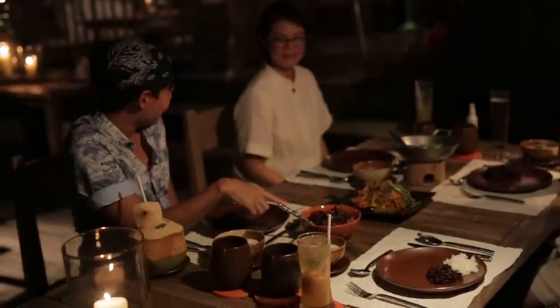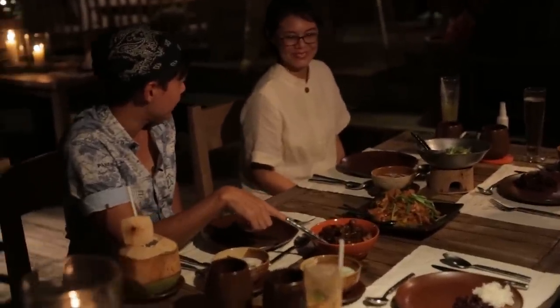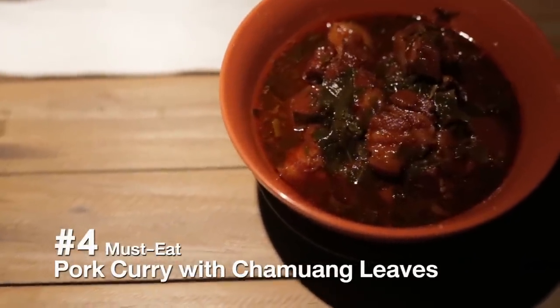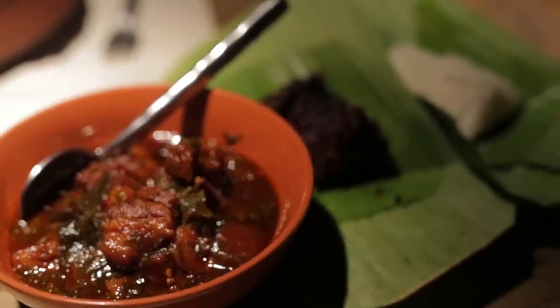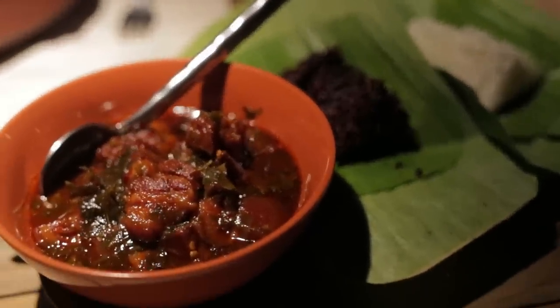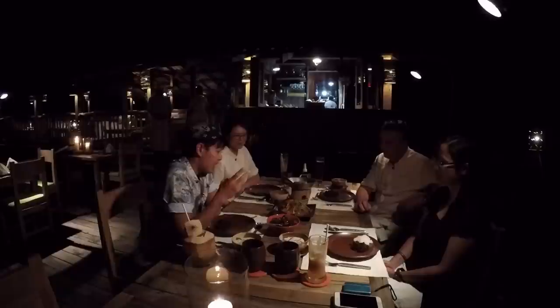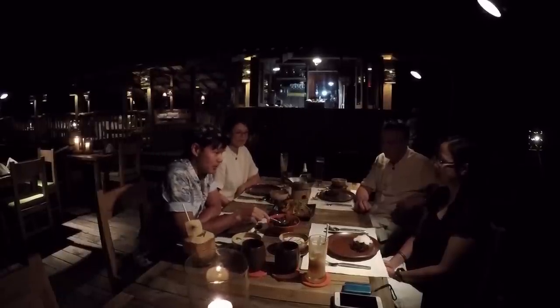Oh, this one, I've seen it before. It's a very local menu, only found around here. Mo Chamuang, right? Like pork curry with chamuang leaves. I had it once when I went to Chantaburi, but it's found in Chantaburi and Trat only, not in other places. It's a local leaf, called chamuang leaves. And it tastes sour. Right, and I love it. It's a little oily, but I think it's good with the rice.